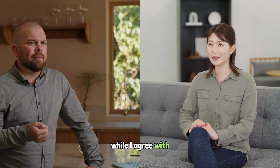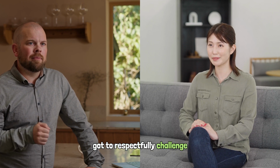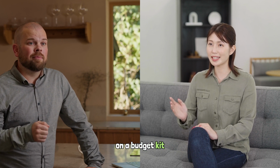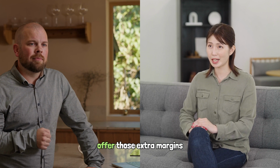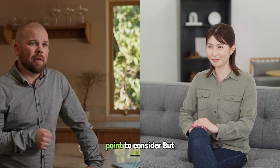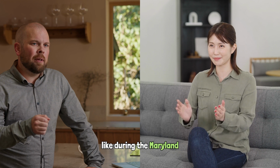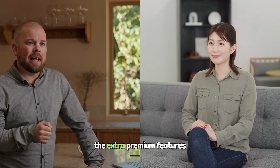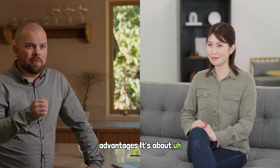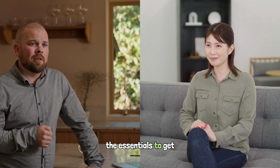Now, while I agree with the overall concept, I've got to respectfully challenge one thing. Isn't it a bit risky to rely so heavily on a budget kit, considering premium items sometimes offer those extra margins of safety in unexpected situations? That's a fair point to consider. But the key here is understanding that in most real life emergency timeframes, like during the Maryland flood's critical 72 hours, the extra premium features don't yield significant practical advantages. It's about ensuring that you have the essentials to get by until help arrives.